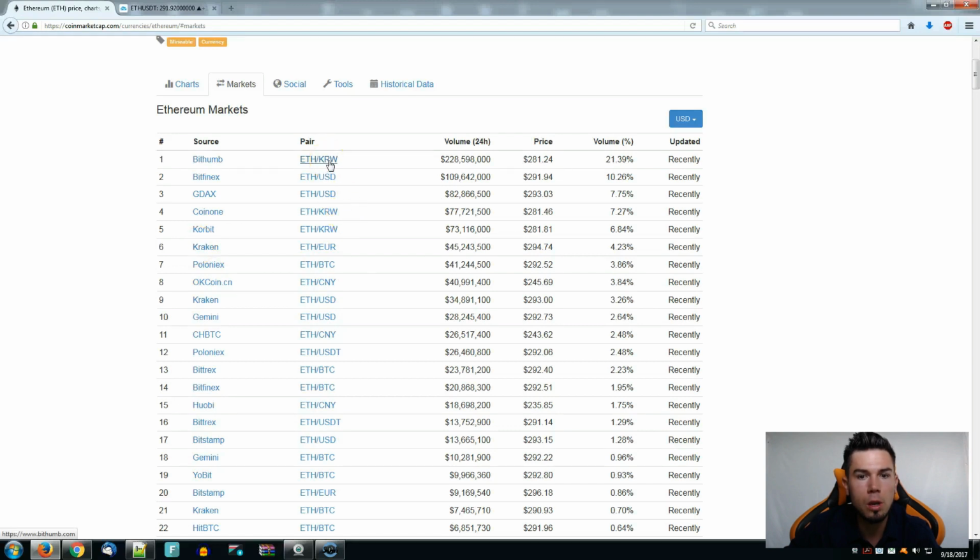We're going to look for the biggest markets currently. The Korean market is pushing it very high as usual. It's dominating. Then we've got two USDs and then Korea once again, two times, which represents a domination by the Korean market in the volume of Ethereum, and it seems normal for the last months.